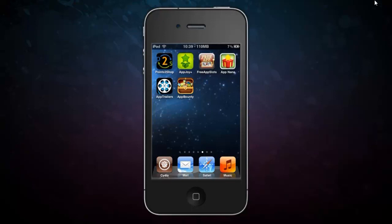Up next, I don't know what's up next, but I want to review the Points to Shop app and the App Bounty. I got a special request from the company of App Bounty to review their app. So when I get enough points built up, I will do a video for you guys. Also, I will be doing an update video for App Nana. It has changed its name, but I will be covering that in the App Nana update video.